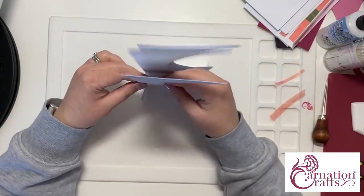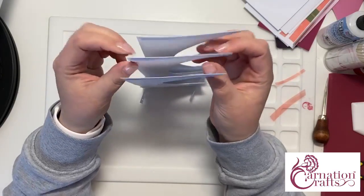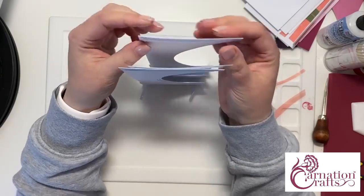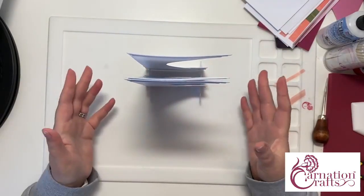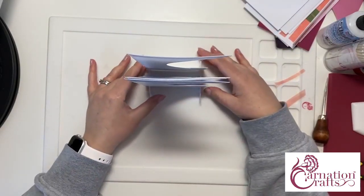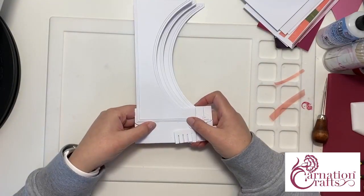And you can give the panels just a little curve, just against the backdrop, so everything sits neatly. And don't forget, obviously, with something like this, you can then fold it flat for postage as well.